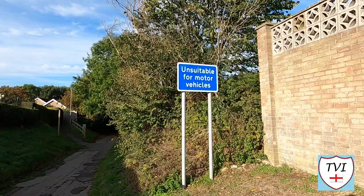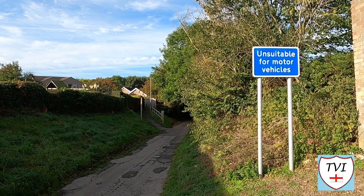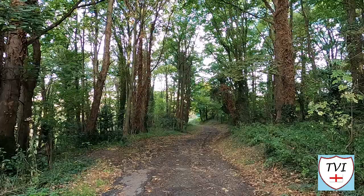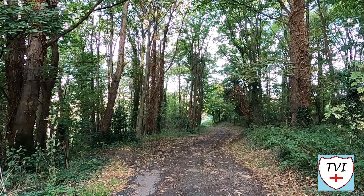As it turns out, it didn't really need to be waymarked. This seems to be an old, disused road. Even though it's now unsuitable for vehicles and technically illegal to drive on anyway because it's a bridleway, you could in theory drive this. It runs all the way to Flixborough Industrial Estate if you wanted to go that far. The clump of trees we're in go by the pretty simple name of Burton Woods, and they line a steep hillside known as the Jurassic Ridge.